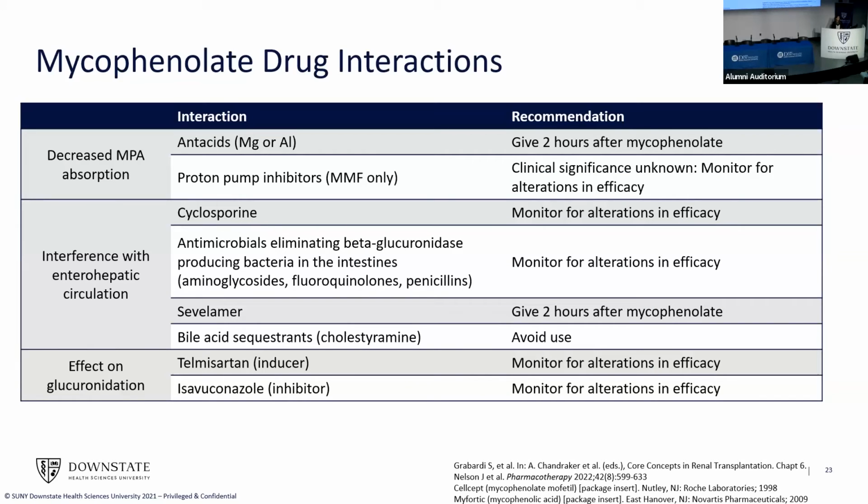interactions and considerations. So major drug interactions with mycophenolate are those that either decrease the absorption of this drug or interfere with the enterohepatic circulation that we just talked about. Drugs that may commonly decrease the absorption of this drug are going to be our antacids or proton pump inhibitors. With the antacids, we want to counsel patients to take them 2 hours after mycophenolate. But with proton pump inhibitors, the clinical significance is unknown. So we just want to monitor the patients for any alterations in efficacy.